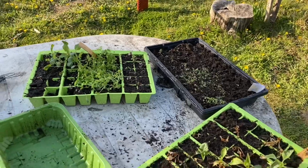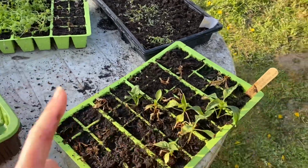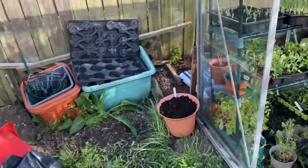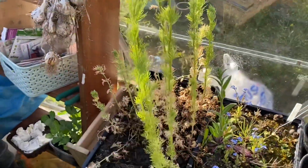But I still didn't get round to putting these on, or these, or these, or these, or these. It all just took a lot longer than what I thought it would, and now I've run out of time because I need to go home and do dinner.